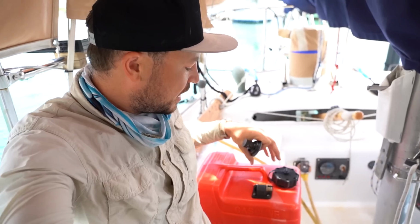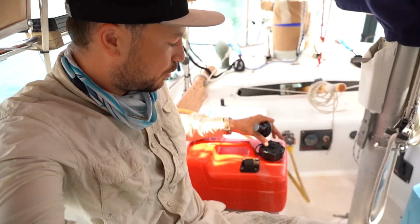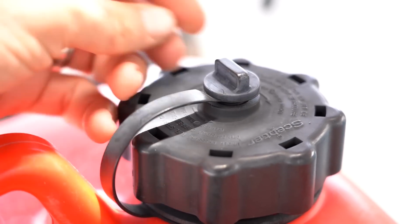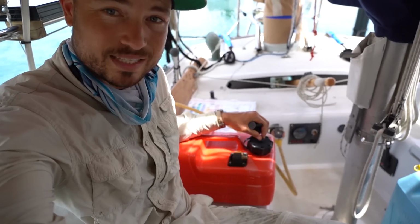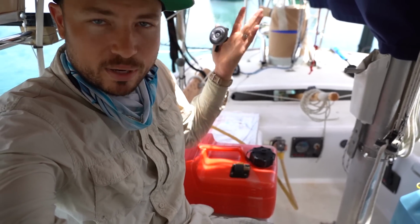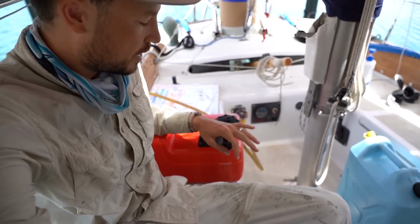All fuel tanks that are made now in the United States, because of EPA regulations, have to make sure that this pressure valve won't actually release any pressure unless there is a tremendous amount of pressure. It's almost like a safety valve. Back in the day, the valve would let any pressure out of the tank so that the pressure inside and outside the tank were identical.